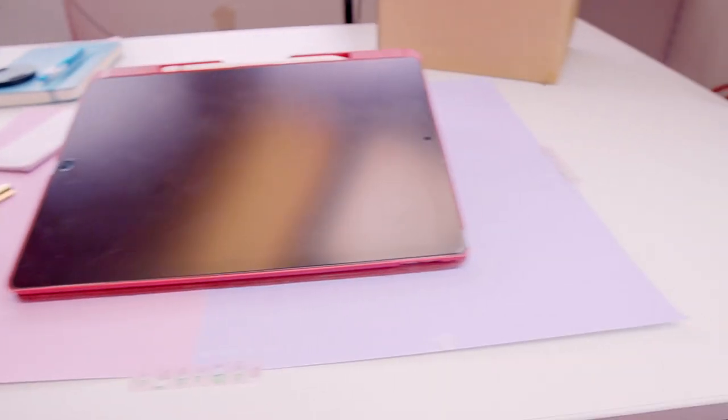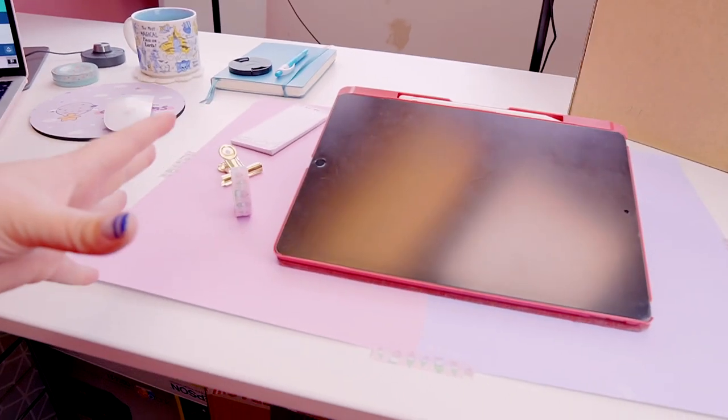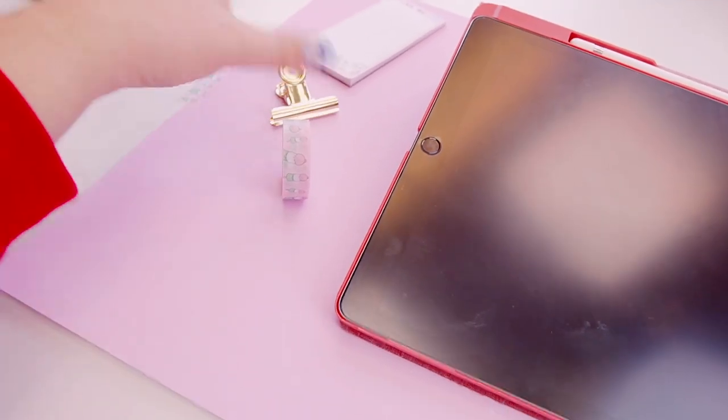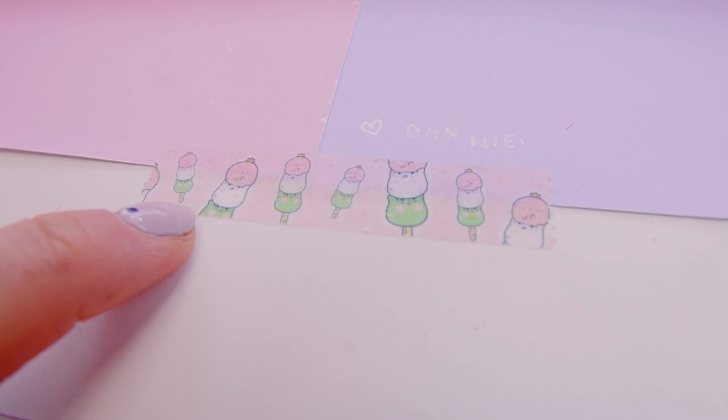I'm all set up. This is my setup. I always put paper down, I just like a different colored background. But this is what it looks like when it's uncropped. And I've put some little accessories in. I don't know if I'm going to keep them in yet, because I haven't actually mounted the camera to see what it looks like. And to keep the paper in place, I just secure it with some dangle washi tape.